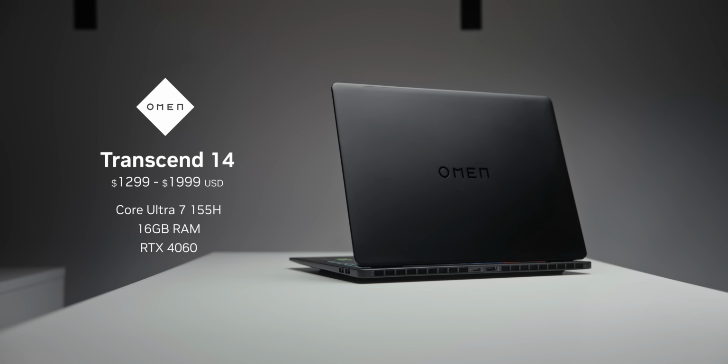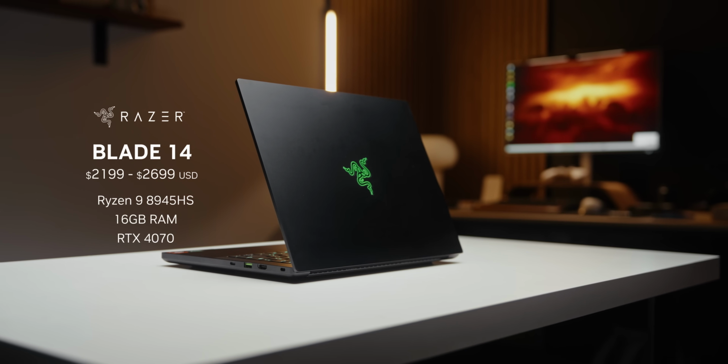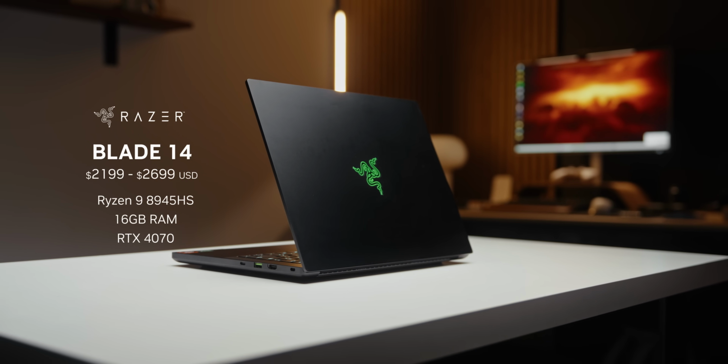Then we have the HP Omen Transcend 14. This is HP's response to the 14-inch gaming laptop market, and they've stepped up big time with the design and some really cool features that makes you wonder why other manufacturers haven't followed suit. And finally, we have the Razer Blade 14. As always, it is the most expensive out of the bunch.